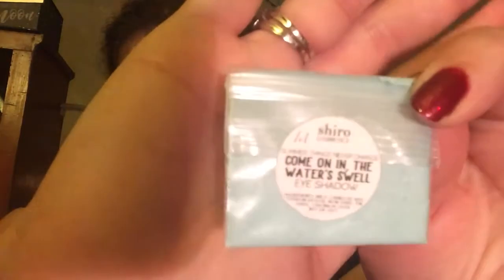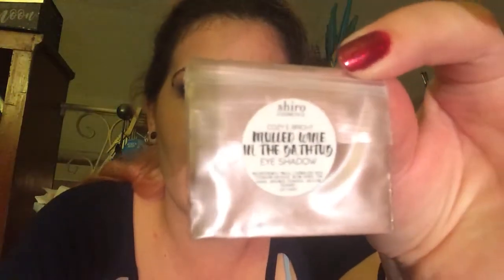Next is Merry, and I chose Come On In, The Water Is Swell, which was a Shiro Cosmetics sample. I chose that because after the fall of Isengard, both Merry and Pippin are there to meet our 3 companions who'd been searching for them for some time. And he's just kind of, hey, come join our feast. Same kind of thought process for Pippin's item, which is Mulled Wine in a Bathtub. I chose his because I kind of see Pippin as the laziest of the 4 hobbits.